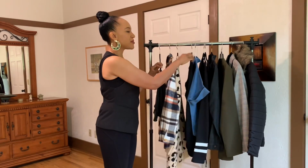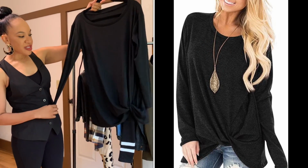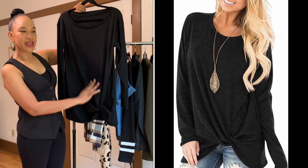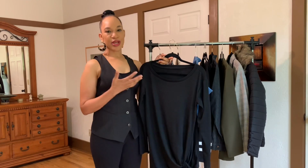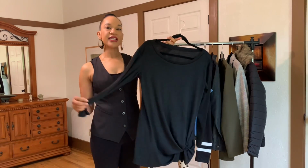So the next item that I picked up from the LookBook store is this black long top with this faux kind of tie on the side. I love that kind of ruching effect that it gives, and I like that it's long. So once again, this is great to wear with leggings, jeans, some long boots. Love it. And it is a nice weight.